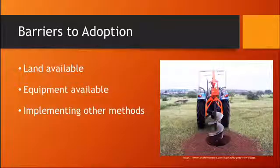The barriers to adoption of on-farm burial are having the land available on the operation that meets all the requirements for animal burial, having the equipment available on the operation to bury the animals, and also implementing other methods for the animal disposal that benefit the farmer more.